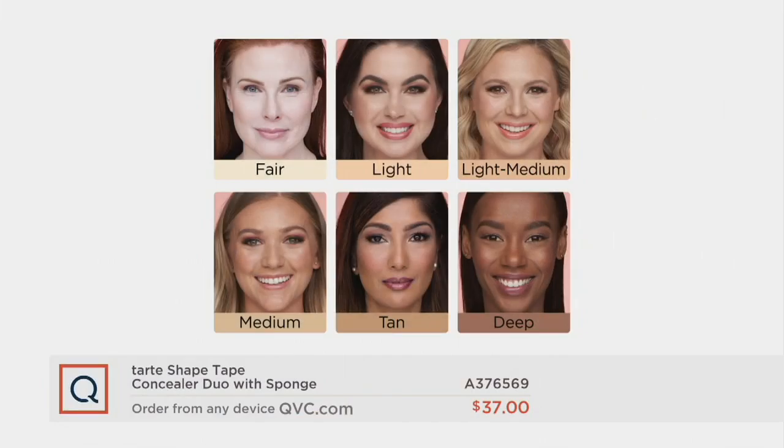Yes, we've got the fair shade, which is what I'm in. We've got light. You're going to see Joanne in that next. We've got light medium. You're right between that light and medium. You just saw Stacey Ann. She's wearing that medium shade. Tan, which is what Khadijah was wearing. And then we've got deep, which is our richest shade option. There's so many to choose from.